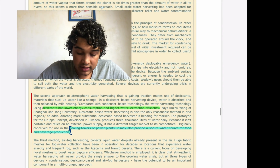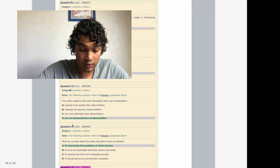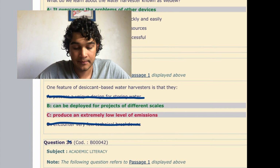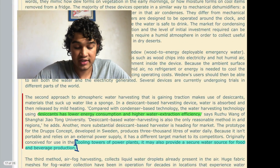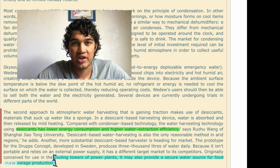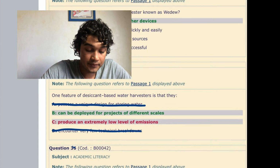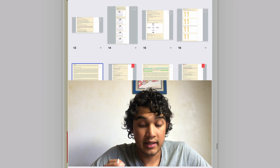Since it's mentioning cooling towers and food and beverage production, I thought the correct answer was that they can be deployed for projects of different scales. But the real answer was that desiccants have lower energy consumption and higher waste extraction efficiency. And that was what they wanted me to answer. And that was one mistake I made in these.